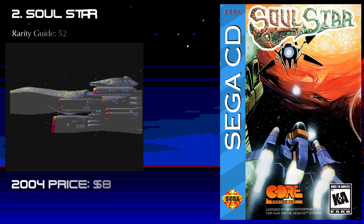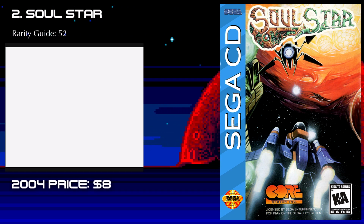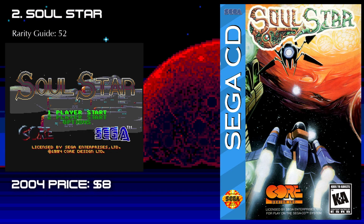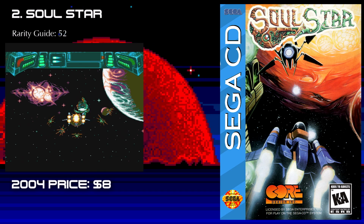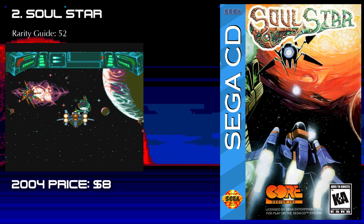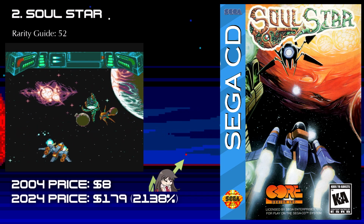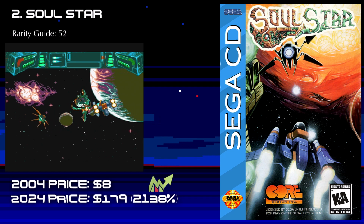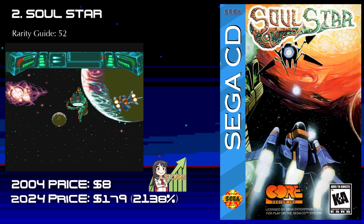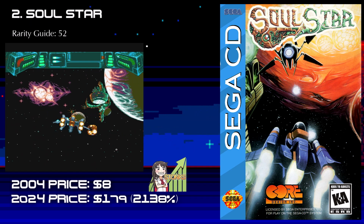Then we have a really interesting game at number 2. This is Soulstar, not an especially rare game, but it has a really unique perspective. It's a space shooter game that has kind of pseudo 3D sprite scaling that it uses as part of its graphics, and it actually makes for a pretty interesting looking game. This game was $8 back in the day, and today it's going for $179, which is a 2,138% increase in value for Soulstar.